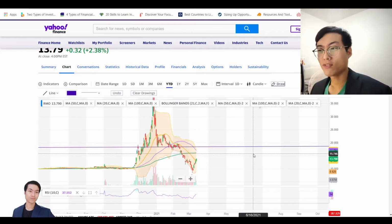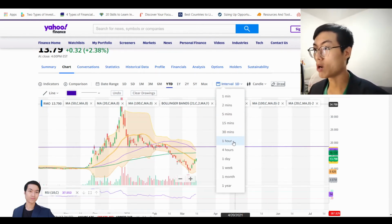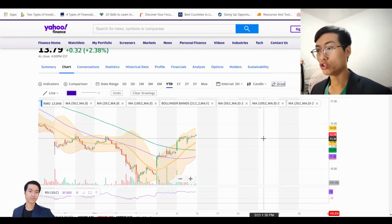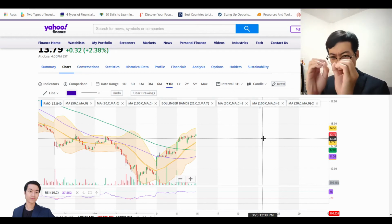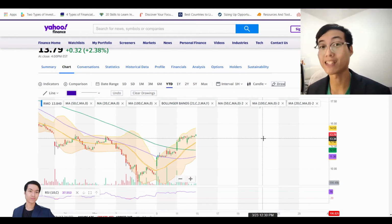Do you think it's attractive? For me, it's okay. It doesn't have to be perfect, but it's not bad. However, if you zoom back down into the 1 hour time frame, what you want to do is take a sneak peek or a snapshot, a closer look into the details. And that's what we can do to set a tighter stop loss and a better risk to reward ratio.